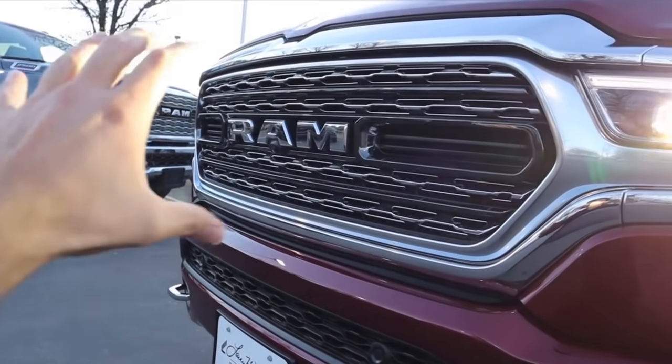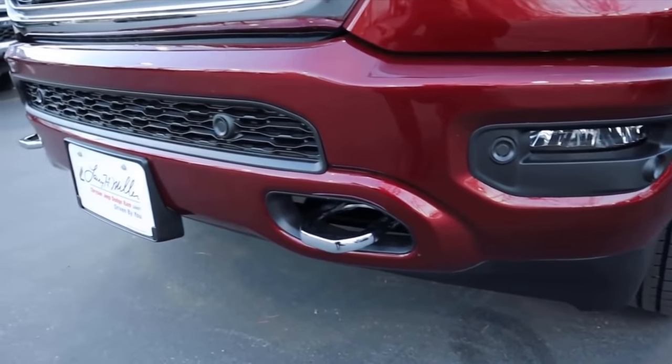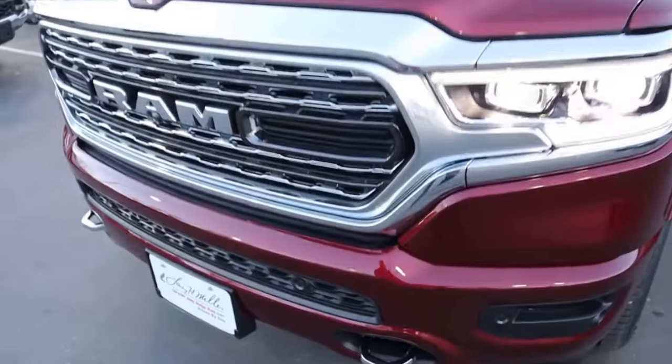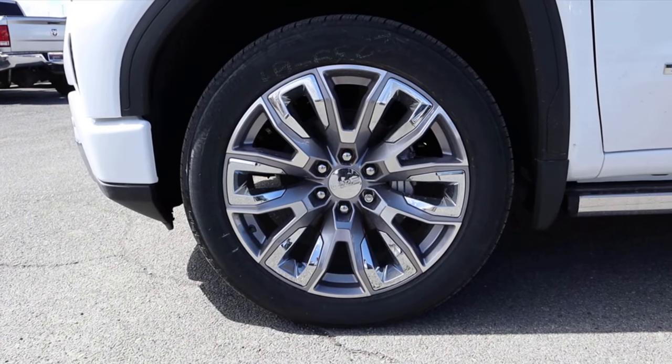Also, notice you've got a camera there at the front, right below the A in the Ram logo. Really nice looking front grille. I've got the parking sensors on the front end. And then notice the chrome tow hooks there. And then this one has the body painted front bumper. And again, it's a smaller grille, so it doesn't look as imposing, but it sells that luxury look.